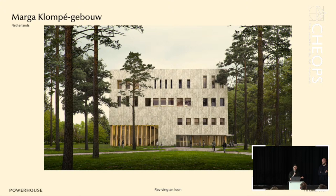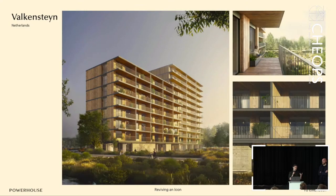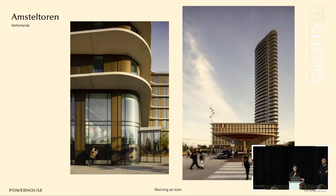Tilburg, we just completed this building. It is all CLT with a natural stone cladding. It has a little bit of a wink to the bunker tower as well. We are also in the middle of constructing a complete CLT affordable housing complex in Pendrecht. This is our first tower, which we did in Amsterdam, called the Amsteltoren.